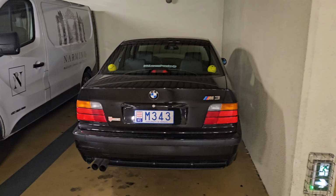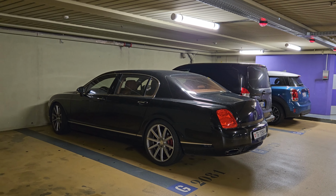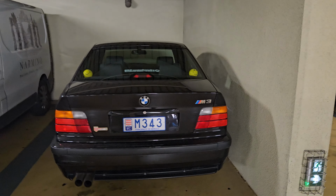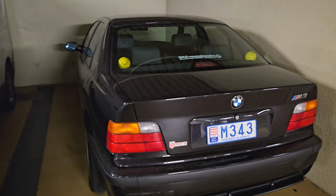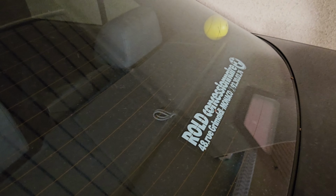Is it Sportic wheels on that Continental? Looks like it. But yeah, lovely M3. Even the sticker. Monaco rolled. Wow. Lovely car.